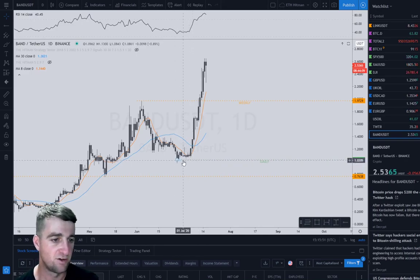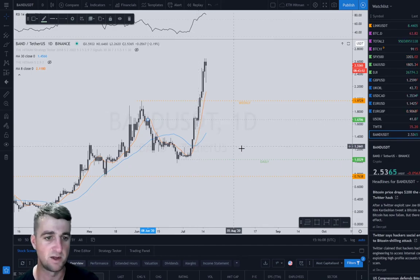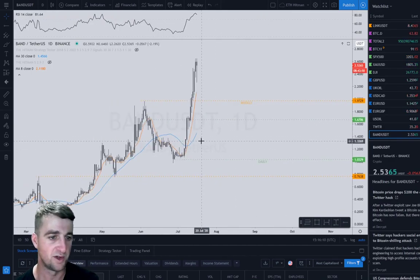as you can see, we acted as support there, and we were hovering around that same level. Potentially one more level in around there. So as you can see there, we acted as a little bit of resistance again. We bounced back down, we came back up, we tested that resistance again and we did break through. So them two levels will do for now.